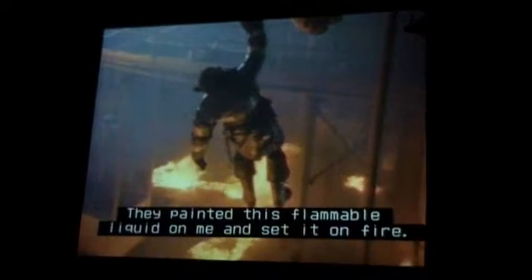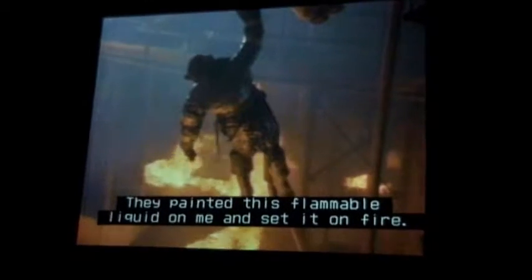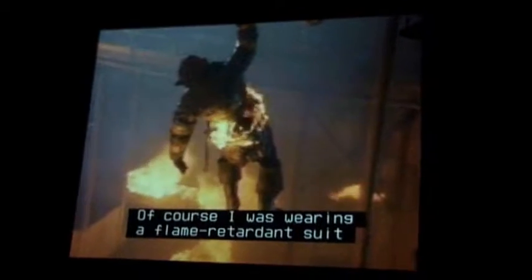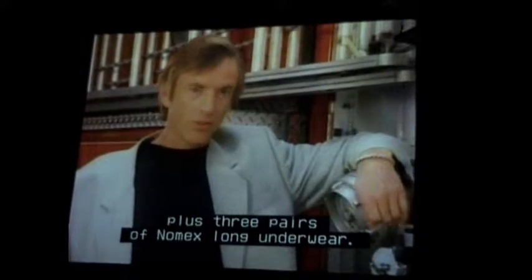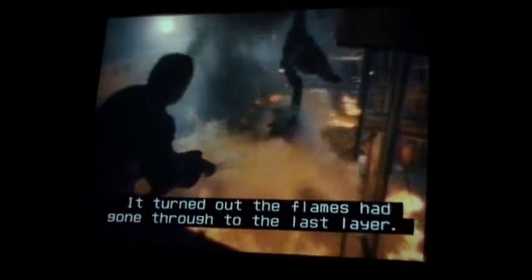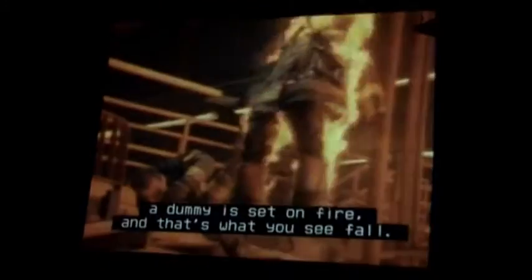The crew put me in a harness and pulled the cable through my coat, through Kurt's coat, then attached it to the catwalk. Now for the fun part. They painted this flammable liquid on me and set it on fire. That is me burning up there. Of course, I was wearing a flame retardant suit plus 3 pairs of Nomex long underwear. But during the third take, it got too hot and I had to yell cut. It turned out the flames had gone through to the last layer. For the end of the scene, a dummy is set on fire, and that's what you see fall.